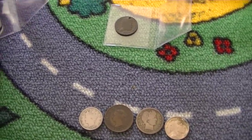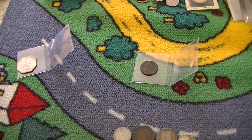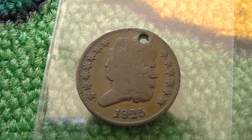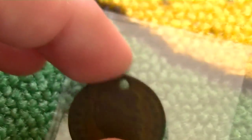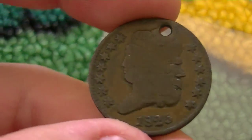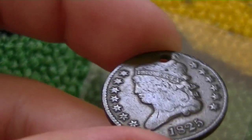I don't really care. This coin here, you'll see it's actually a half cent, and I don't pick up half cents that often, guys. It's an 1825. And I kind of just went along with this. I asked Mr. K, the guy who's always there when I go, how much he wanted for it, how much he was thinking for it.